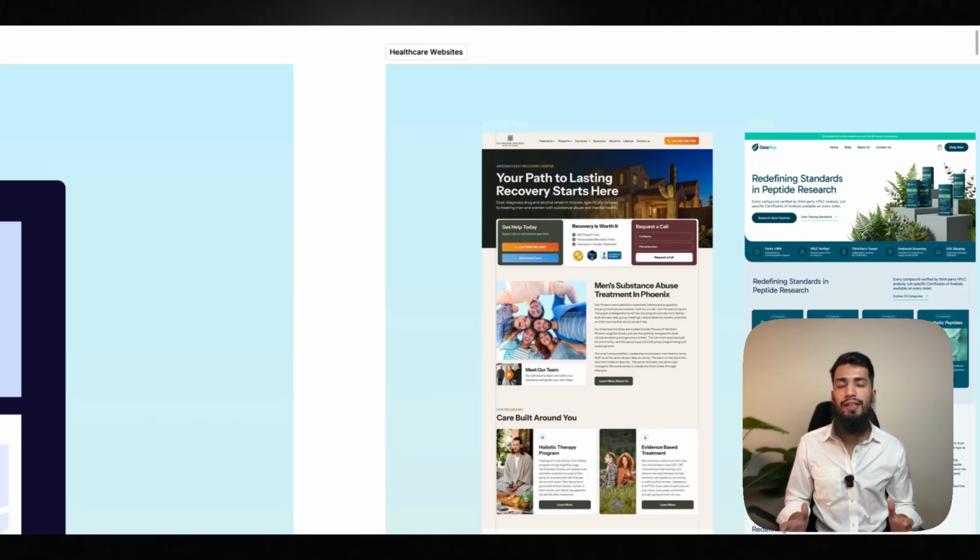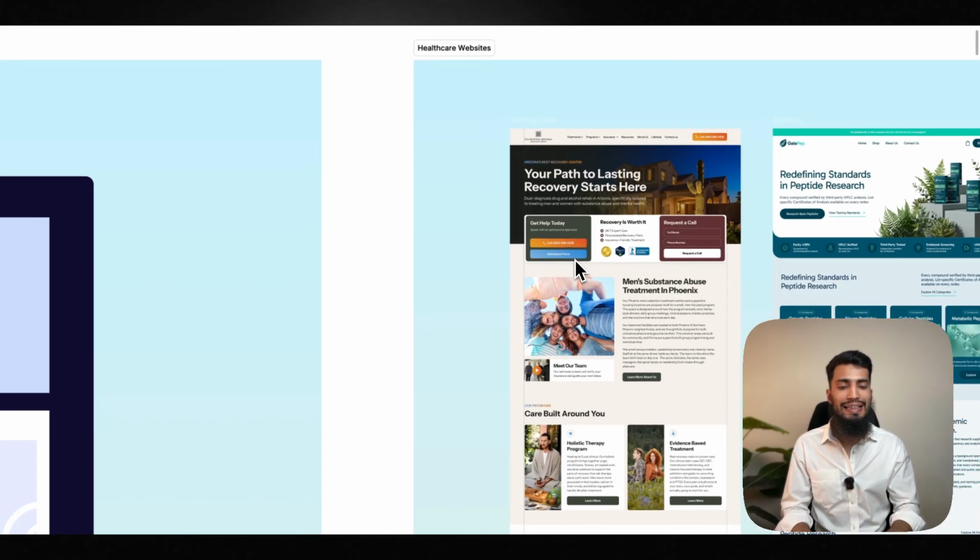Now you might have seen a lot of websites through Dribbble, Behance, and people are making those websites and they just create the hero section or just the landing page, and it looks really good from far away, but when you zoom in, those websites do not work. So let me show you exactly.